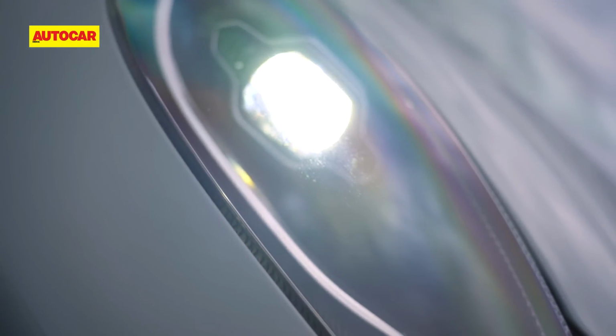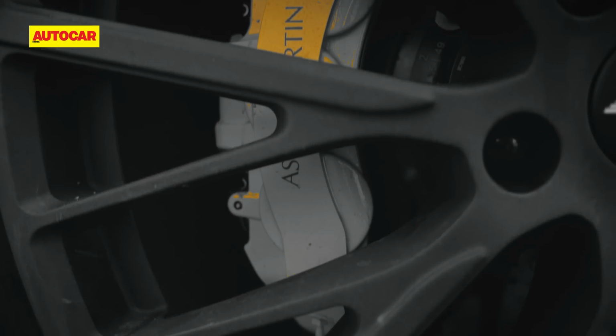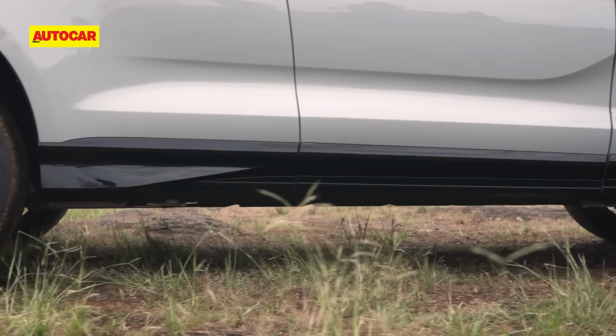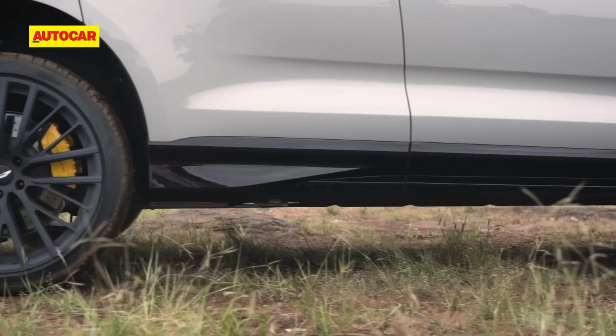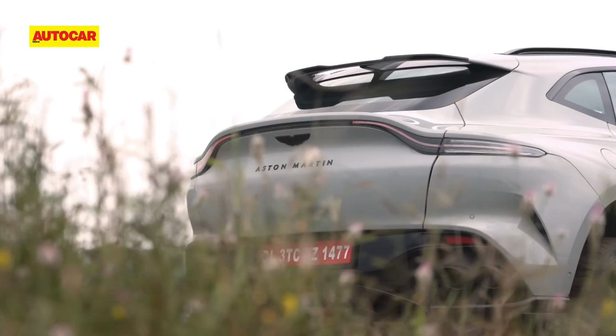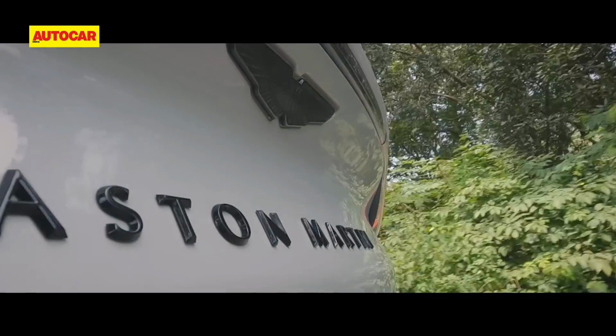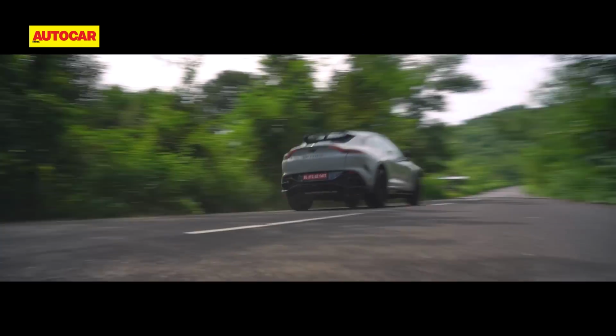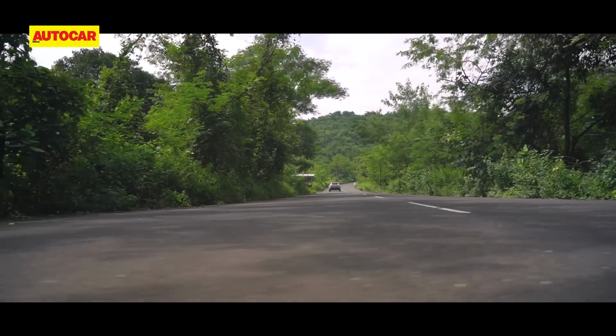Remember when 600 horsepower was the preserve of only the most super of supercars? I do. But now there's a whole segment of SUVs that has 600 horsepower plus. That's insane. Imagine that kind of power on our humble Indian roads. But you know what's even more insane than an SUV with 600 horsepower? One with 700 horsepower.